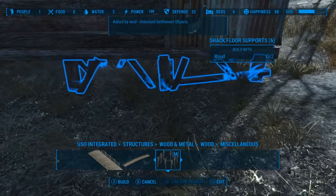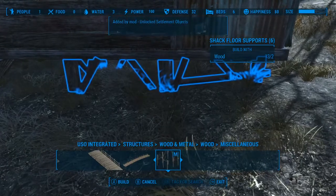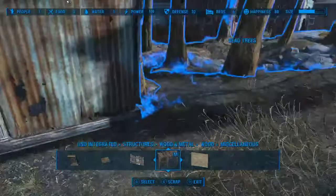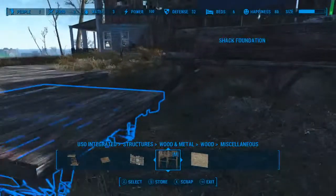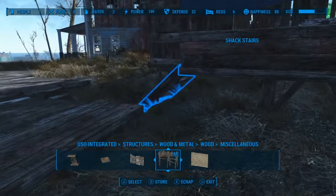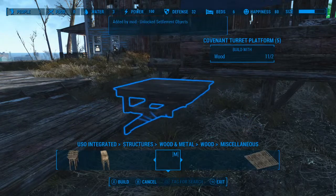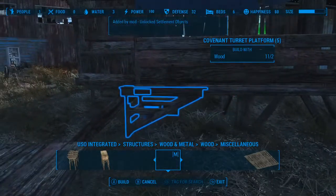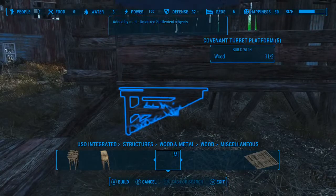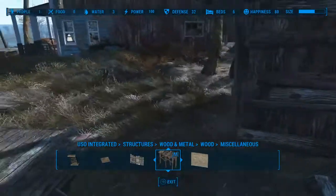I haven't overguessed how much room I have to do this with. That should not be sticking out on the tree side. It is not. Now we have some supports. Wasteland carpentry. At its finest.